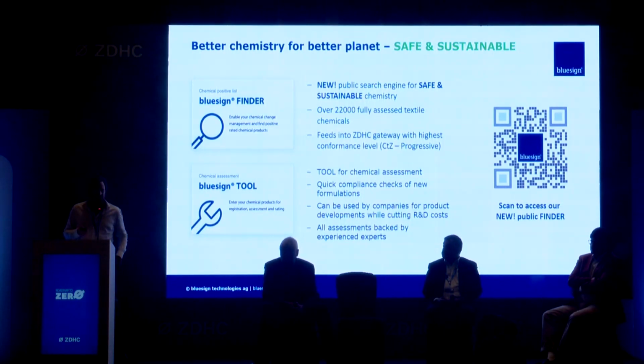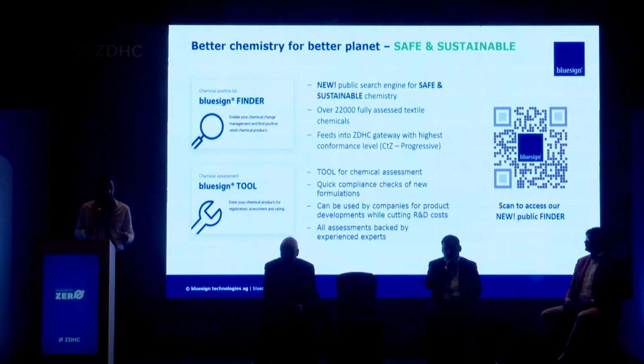Then I would also like to emphasize our bluesign tool. A bluesign tool for chemical assessment is actually a great application for the chemical supplier. The chemical supplier can enter the formulation, all the details, CAS numbers, and so on, and they can do quick compliance checks, whether their product complies with MRSL limits, with RSL limits, with consumer safety, I mentioned already, with impact on air and water emission requirements. It's a quick compliance check, also SVHC substances, which makes it very attractive, I would say, for chemical companies. It's open, all the data is available. And they can start to also improve their R&D processes and save actually time and money.